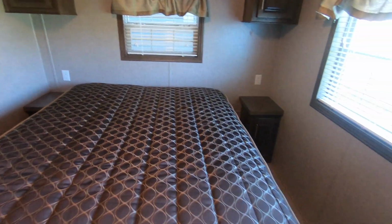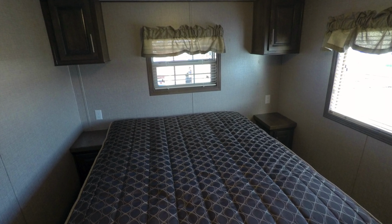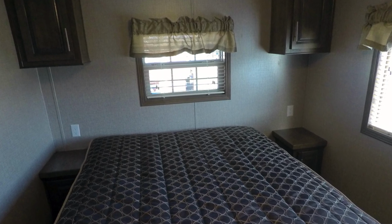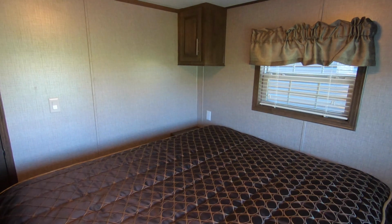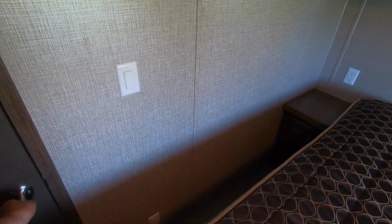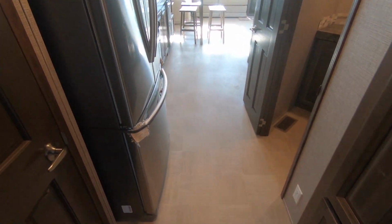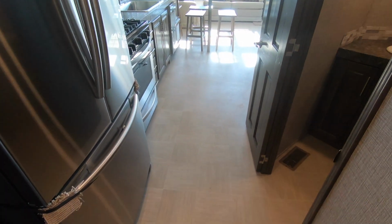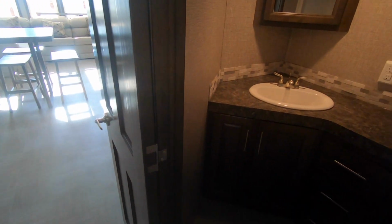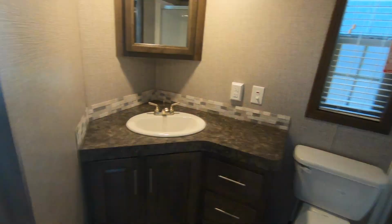Walk-around queen. This particular unit has built-in nightstands with outlets by each one. You don't have to get the nightstands. It's just we mix them up here. So this stock unit actually had the nightstands in it. So heading back out to the front. Again, you got the plank flooring, or the PVC flooring. I keep saying plank because we have plank in some and ceramic tile in others. PVC flooring throughout, the ceramic tile look-alike.